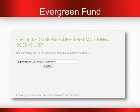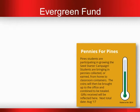We were able to add to our Evergreen Fund page a matching gift donation device. If you're curious if your company matches your donation in any way, go on to the Evergreen Fund and get to this place. Type in your employer or company name, hit search, and it will not just tell you if your company does or does not, but if it does, it will tell you exactly who in your HR to contact. We've had some very generous donations that were doubled through using this. So please do that.